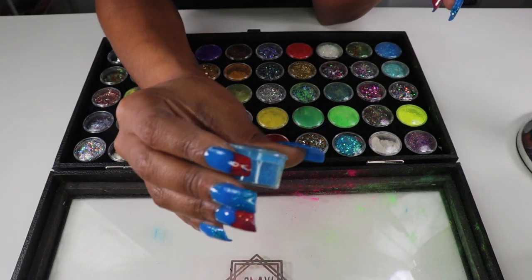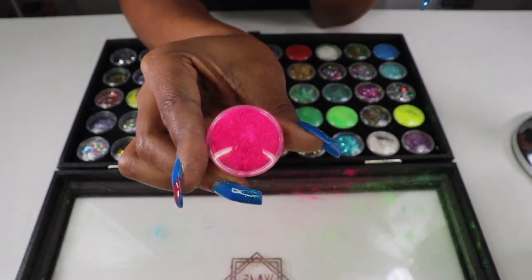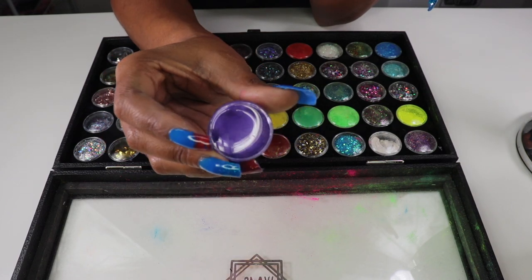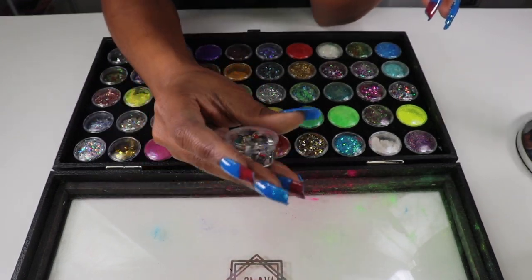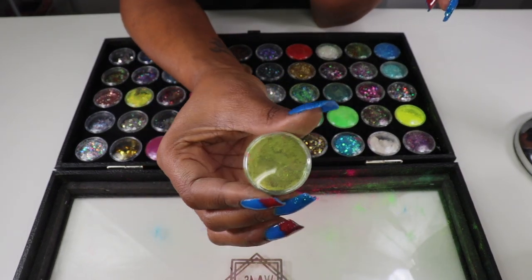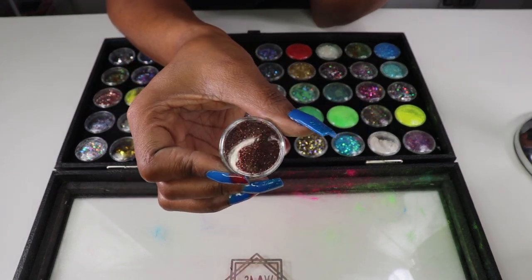Here's another pigment of Neon Blue. Jade. Blueberry. Ooh, here's a neon pink. This would be super cute for a lip gloss or a liquid lipstick. Gold Rush. Amethyst. Such purple pigment. Cosmic. It's pretty. And here we are, some more jewels. And these are different colors, reds and greens and pinks. Super cute. Here is Green Apple. Gold Mine. This one is Copper Dream. Ooh, y'all know I love me a copper color. Here's Cherry.